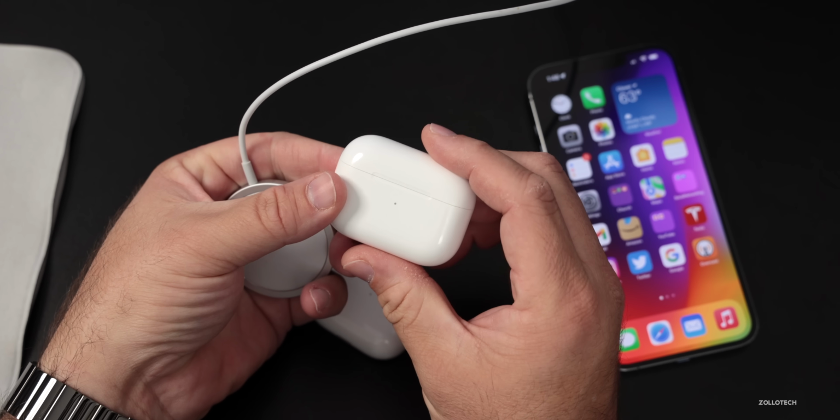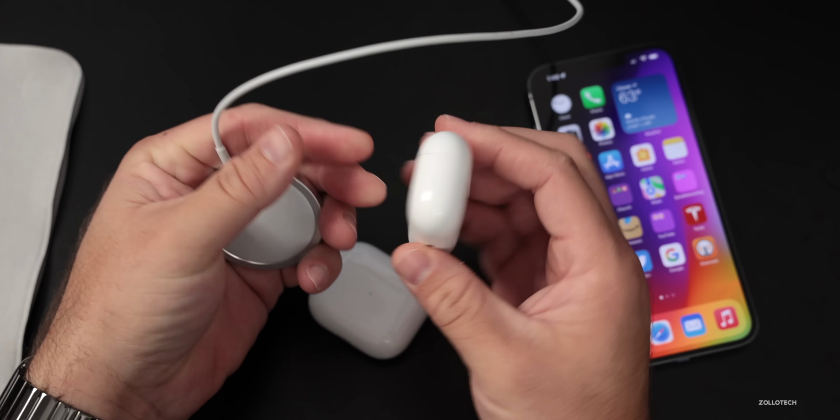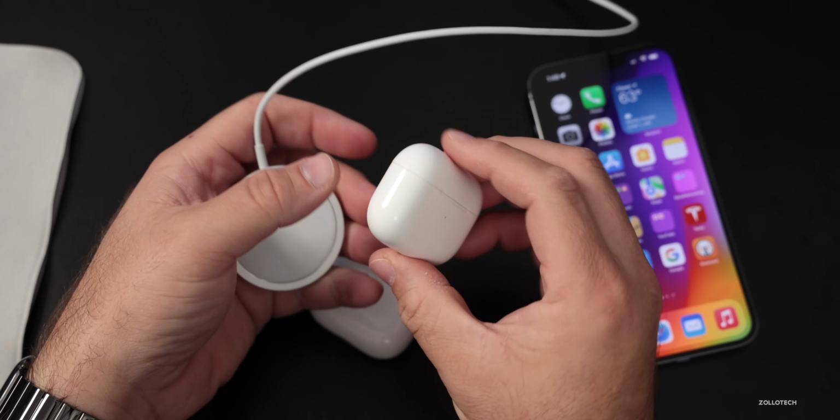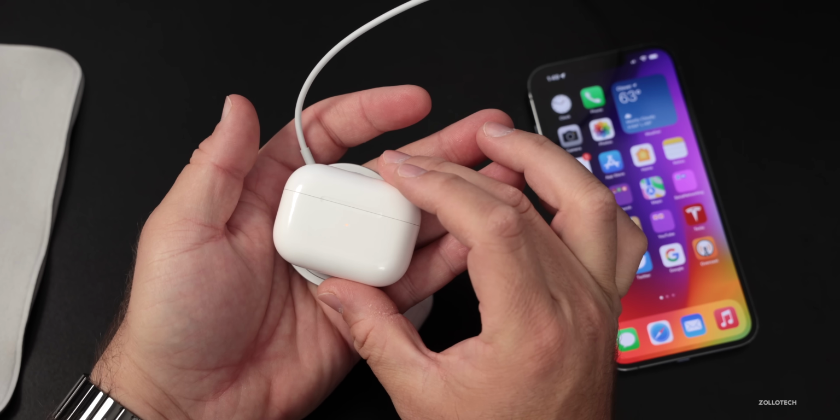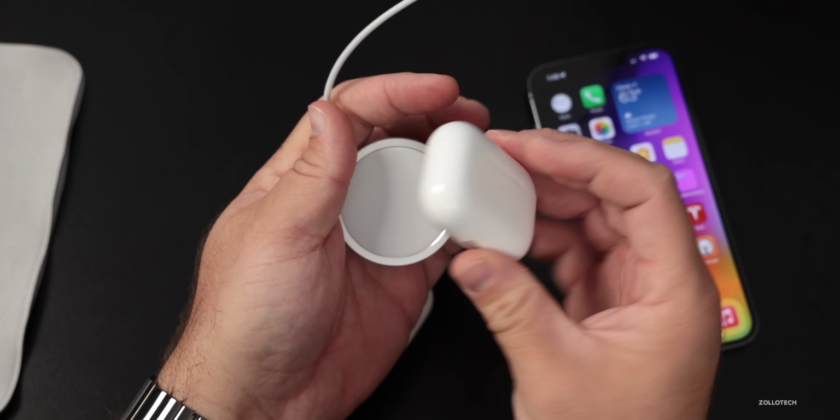If you get brand new AirPods Pro, maybe you don't have them already, then you should have those magnets in there, and it will say MagSafe on the packaging. That's something they just updated and didn't really tell anybody about, but it's in the case itself.